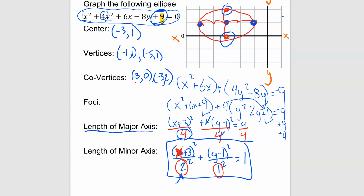The length of the major axis is the longer one. That has a length of 4. And then the minor axis is the one going vertically. That has a length of 2. And then to figure out the foci, again, c squared equals a squared minus b squared. So that means that c squared has to equal.